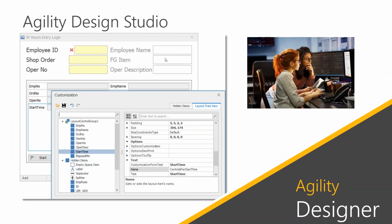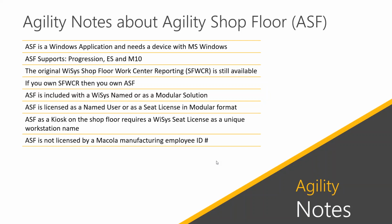And once again, if you don't like the way we designed it and you want it to look different, add more information, you use the designer to do that. A couple of footnotes here about Agility on the new Shop Floor product. The devices that we're supporting right now still need to be Windows devices. We've got some cool stuff in the works for probably end of the year for more Android devices. It works with all the versions of Macola out there, except Btrieve. If you're on Btrieve, I'm sorry, you got to move up someday.